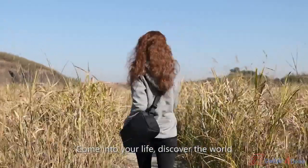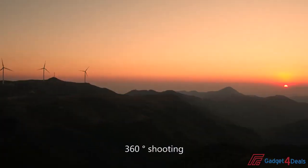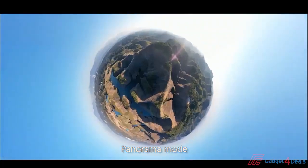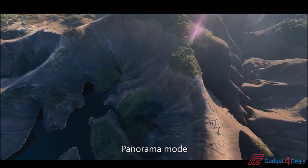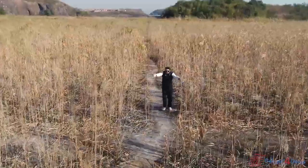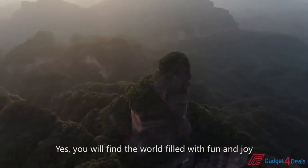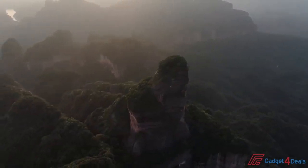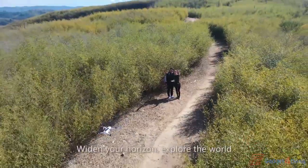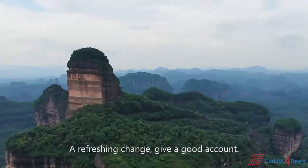Come into your life, discover the world. Orbit shooting, 360-degree shooting, line fly mode, panorama mode. Interact with nature, live with your heart. Feel every beauty on earth. Yes, you will find the world filled with fun and joy. Hubsan Zino 2, freshen up. Widen your horizon, explore the world. A refreshing change. Give a good account.